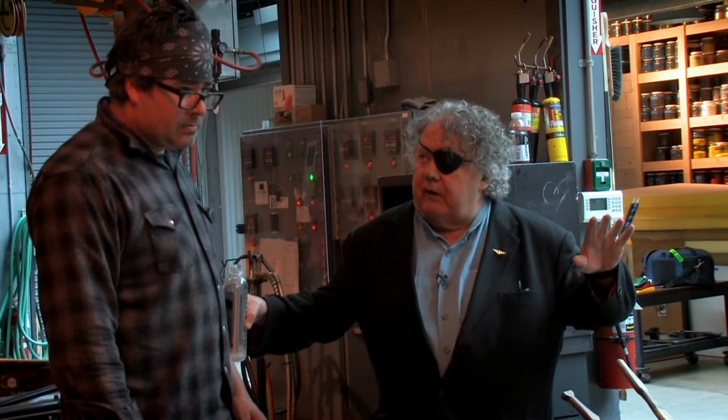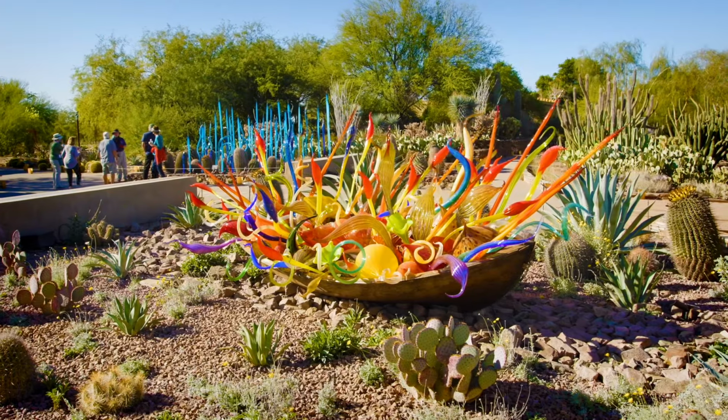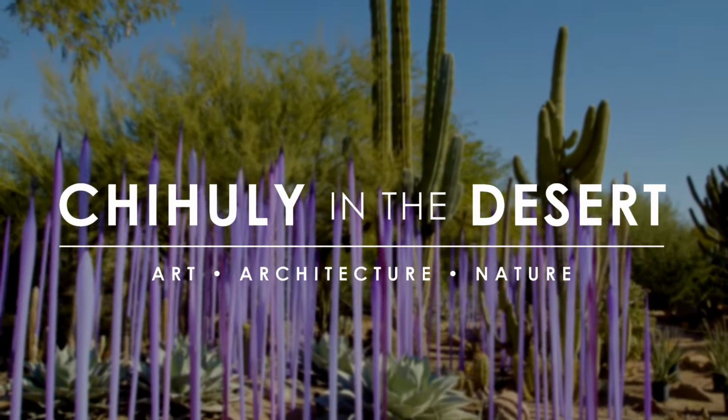World-renowned artist Dale Chihuly makes a dramatic return to the Valley of the Sun with a stunning new exhibition, Chihuly in the Desert.